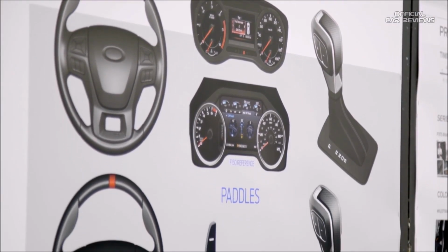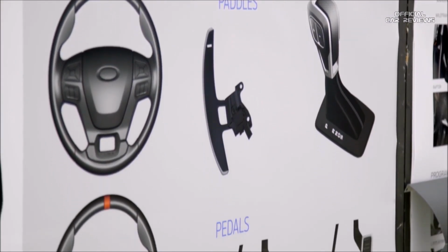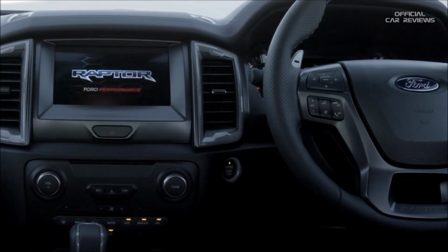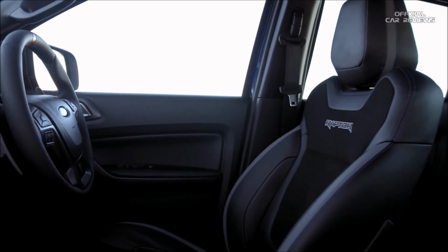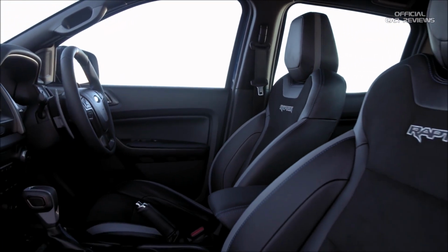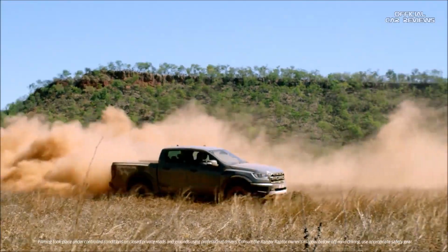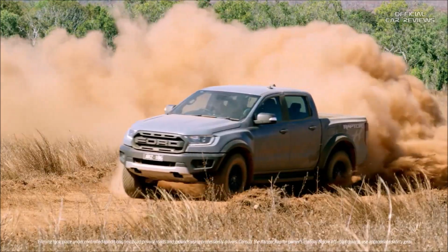For those people who know a bit about the F-150 Raptor, you'll see some of that same DNA translated. Key interaction points like the instruments, steering wheel, the shifter, paddle shifters, pedals, even the startup sequence is unique. The first thing that you're going to notice when you open the door is the dramatic sculpture in the seats. The seat is the thing that's going to hold you in position when you're doing that really extreme driving that this vehicle offers opportunity to do.